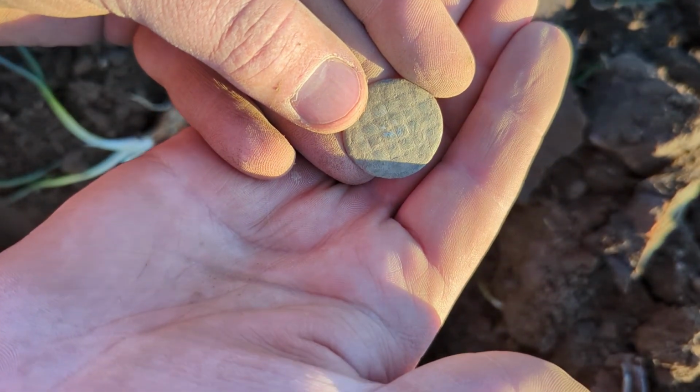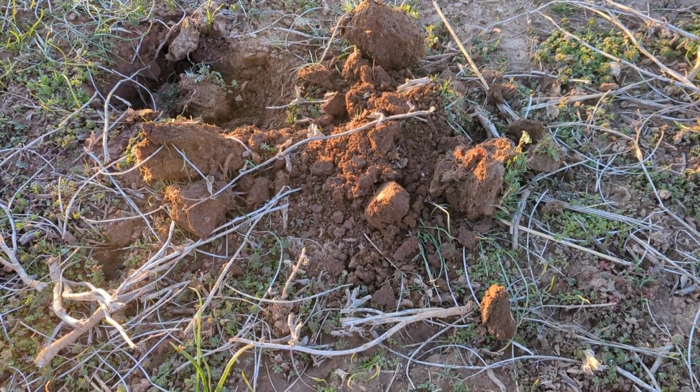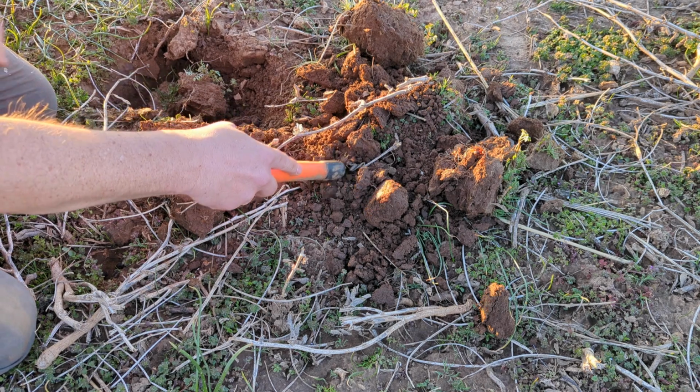All right, let's keep going. Just this far away from that really pretty button, we got 31 signal in the hole. I think that's musket ball. Well, it's lead.